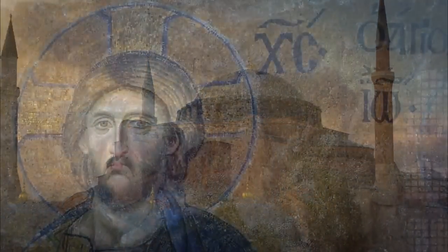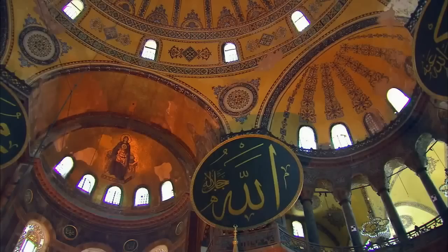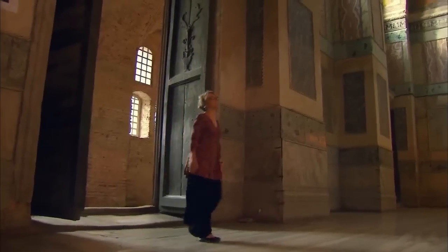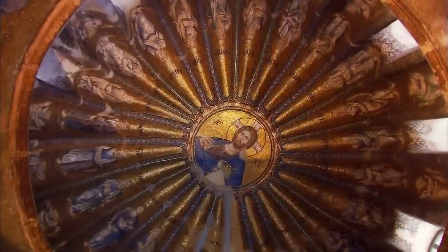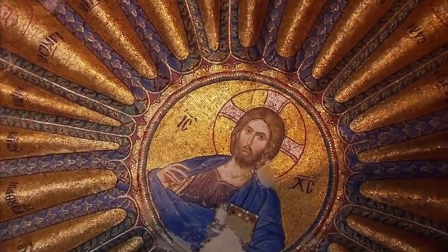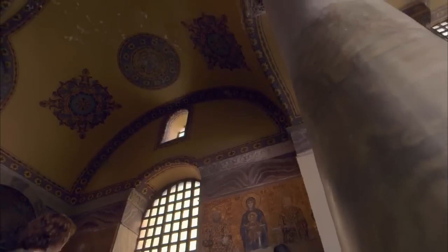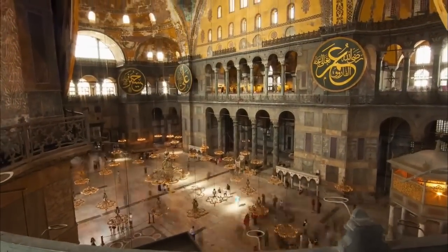Since its completion, Hagia Sophia has withstood the rise and fall of empires. It has transformed from Christian church to Muslim mosque to secular museum. Hagia Sophia influences a number of mosques, and it became a model for Christian churches as well. Its innovative, ambitious design and its monumental scale speak to people across cultures, faiths, and religions. How can one building be a symbol for two different religions and continue to inspire people to this day?